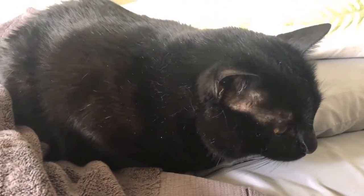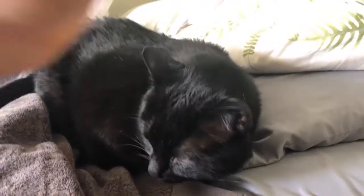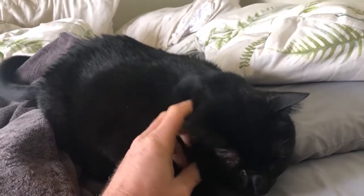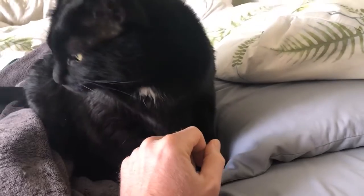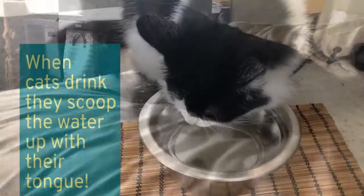Caring for cats is actually really easy. This is one of the reasons why they're such a popular pet around the world. Caring for a cat just requires a few simple tasks. They need a litter box that's cleaned at least once a day, and they also need fresh food and fresh water at least once a day.